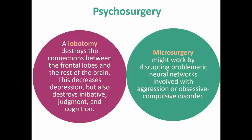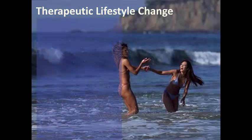Microsurgery is something that we are still investigating. If you zap certain areas of the brain that are associated with aggression or obsessive compulsive disorder, you can decrease some of those symptoms, but again, I think this is still in its relative nascence, so we don't know too much about this, and obviously by zapping parts of the brain, we're destroying them, and so it's very dangerous, and so this would only be used in very extreme circumstances.